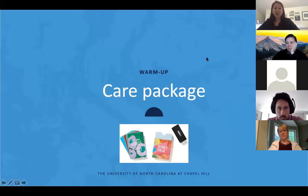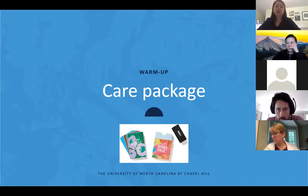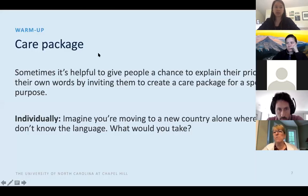So for today's warm-up, we are going to do something called Care Package. A lot of the warm-ups that we've been drawing from are actually from IDEO's travel pack. This is something you can order off their website or from Amazon, but it's a handy dandy group of cards that comes with different methods and activities for you to do for each of the 3 design phases. For this particular activity, sometimes it's helpful to give people a chance to explain their priorities and values in their own words by inviting them to create a care package for a specific purpose. It's also a great way to learn more about people.